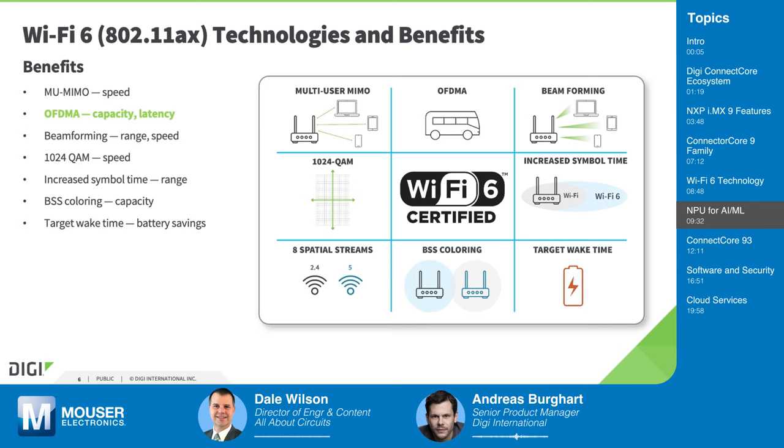The NPU can operate independent from the Cortex-A cores in conjunction with the lower power Cortex-M cores to maximize the power efficiency. So the Cortex-A cores could be put to sleep while the more efficient Cortex-M core and the NPU are still operating, providing the inferencing machine learning functionality.